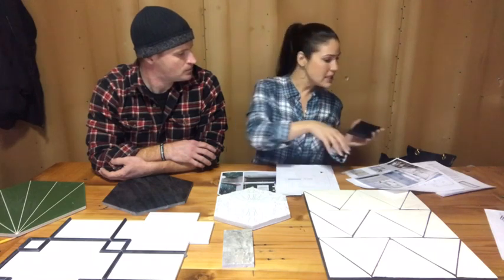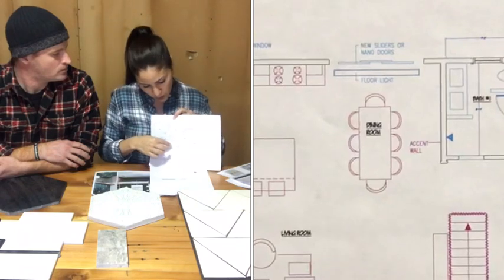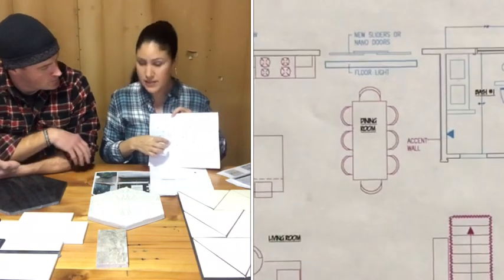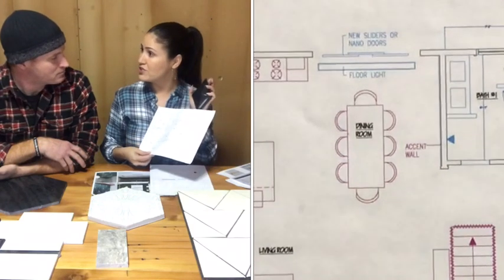They do have it in a white tone, and I was thinking in the dining room, we have this really cool wall that's across from where the table is, and I thought tiling that whole wall would be really cool, maybe in the white version.